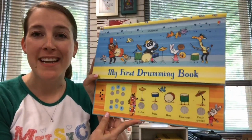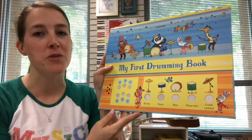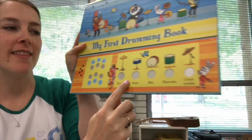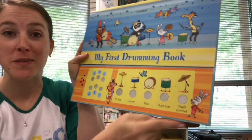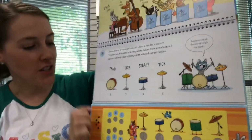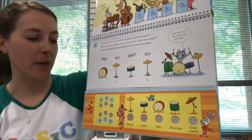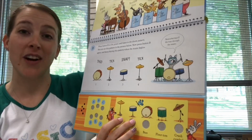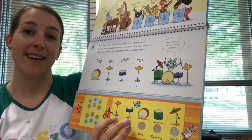Up next is My First Drumming book. This book is really fun because you turn on different songs. There are 6 different ones to choose from here, and then 5 different percussion instruments that you can play along with these. And for each one, it tells you which song to start, and then it teaches you the pattern that you play along with it. So you can match the beat and play the different percussion instruments along with the music as the song is playing.